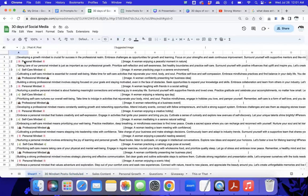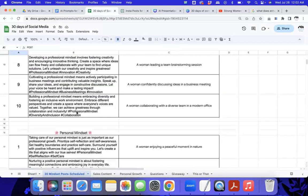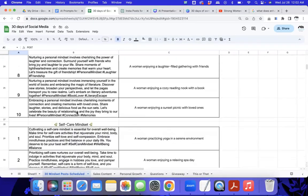So I ended up going through and putting all of this in a way that I liked. So it looks like this. I have the post number. If I was doing 30 posts, I should have 10 of professional, 10 of personal, 10 of self-care, the type of post, and then the suggested image. So I have 10 of those, 10 of personal, 10 of self-care.